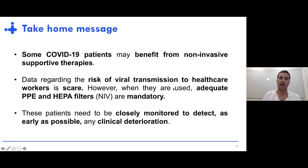So in summary, some patients with COVID-19 may benefit from non-invasive supportive therapies. Data regarding the risk of viral transmission to healthcare workers is scarce. However, when you use non-invasive supportive therapy, the use of adequate PPE and HEPA filters in NIV are mandatory, and these patients supported with non-invasive supportive therapy need to be closely monitored to detect as early as possible any clinical deterioration.